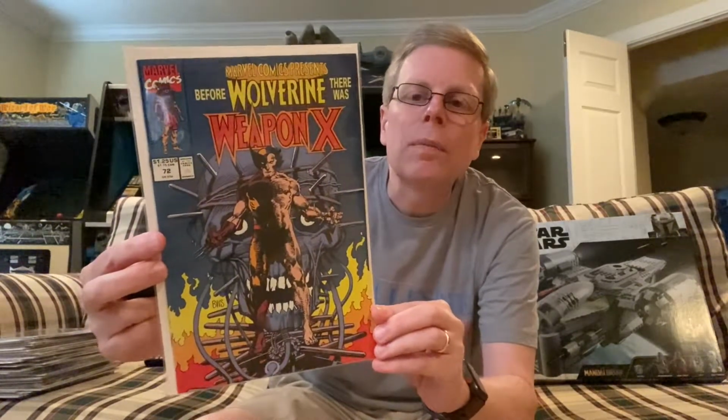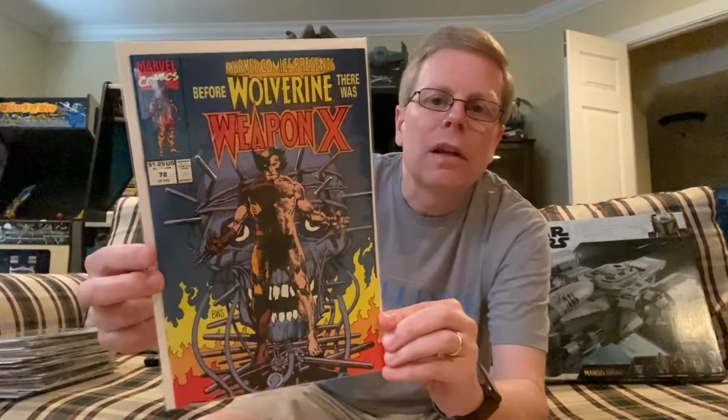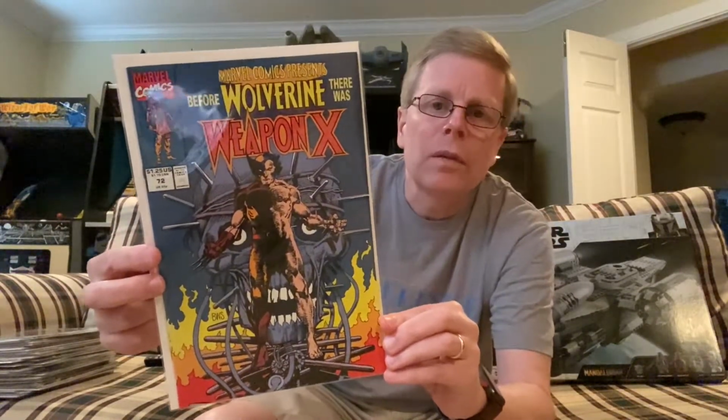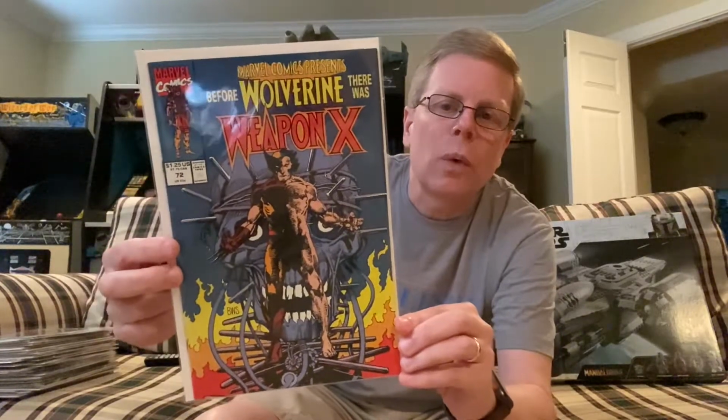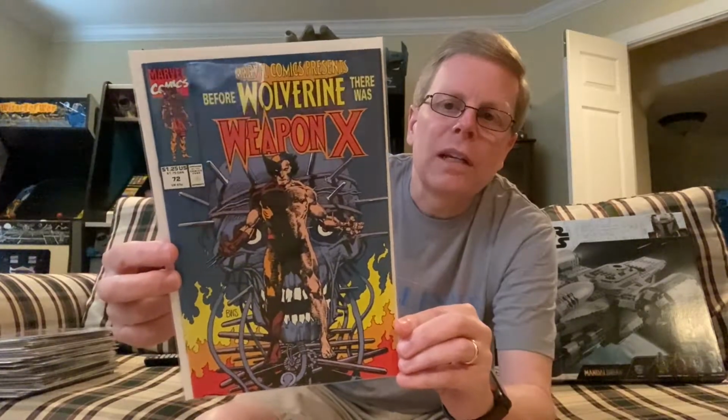So let's get started. The first issue is Marvel Comics Presents number 72. This is the first storyline talking about the Weapon X program, which is the program that created Sabretooth and Deadpool, and they also gave Wolverine his adamantium claws. A lot of spec on this book because of the X-Men joining the MCU movie universe, and there's some thoughts that they will use a lot of points in this storyline in the movies. So hopefully this will catch some steam.